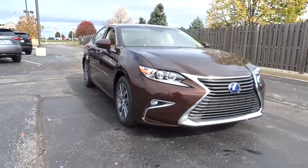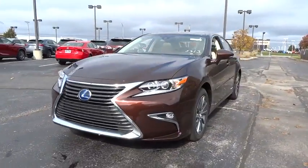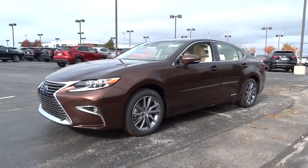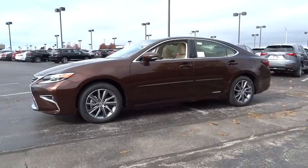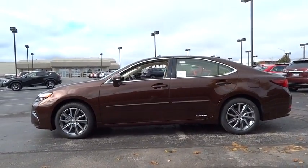2016 ES. Lexus has sold the ES family of vehicles since 1989 as its mid-sized luxury sedan line. The ES series has become the best-selling sedan for Lexus and is known for its emphasis on interior amenities.